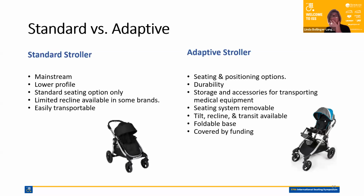Whereas that adaptive stroller can offer seating and positioning. It's usually more durable because it's durable medical equipment. You have that storage and accessory ability to put things like O2 or vent trays on them. You have a change in the seating system. You can offer tilt and recline. Many of these will be transit options, so you'll be able to actually tie it down in the van, and you have that foldable base, and it's covered by funding. And that is often the precipitating factor for families to accept it.